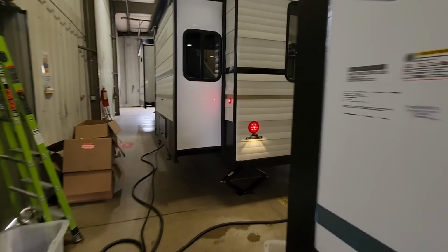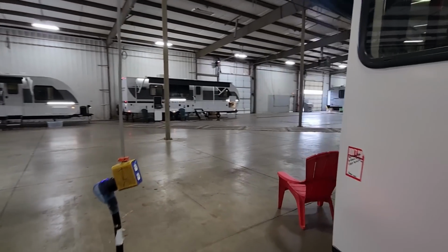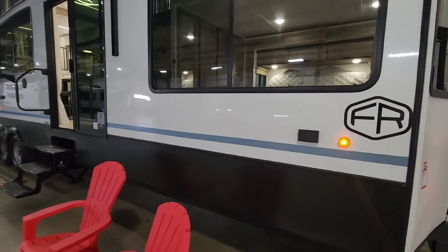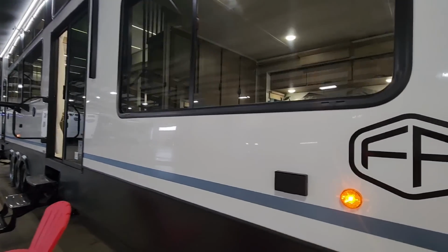But yeah, they're really, really nice units if you want to put them somewhere, again, in that semi-permanent type environment where you have a lot of beautiful things around you and you simply want to have the most capability to have a residential experience in a towable unit.